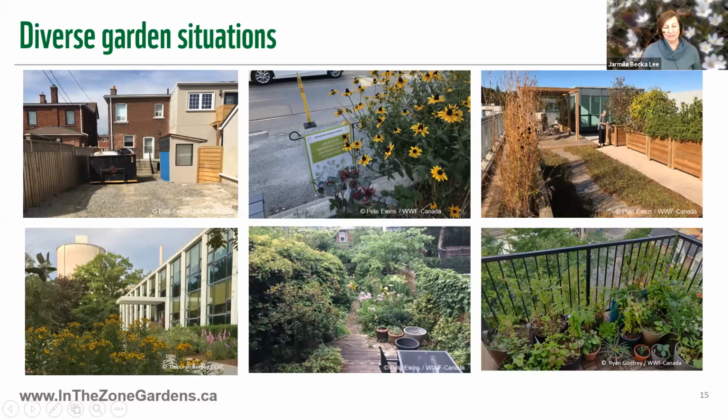The other great thing that I really love about In the Zone is that it's for everyone, no matter what your situation is in terms of whether you have a rooftop or balcony garden, even a boulevard, or you're renovating your home and want to get rid of your driveway and convert it into a garden. This is a perfect activity for you. It's not just for the people in a suburb who have a typical backyard. It's for everybody. Anywhere where you can plant a plant, you can plant a native plant, and it's going to make a difference.